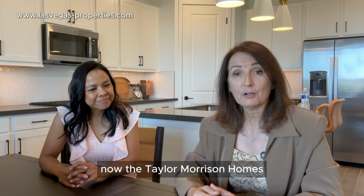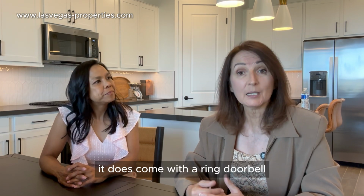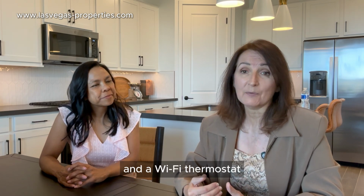Now the Taylor Morrison homes, they do come with some smart features. It does have a Wi-Fi garage door opener. It does come with a Ring doorbell and a Wi-Fi thermostat.